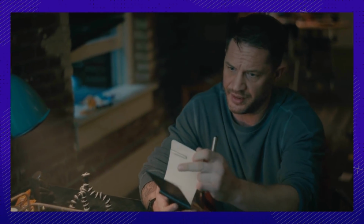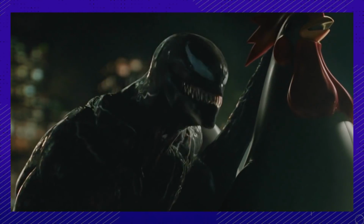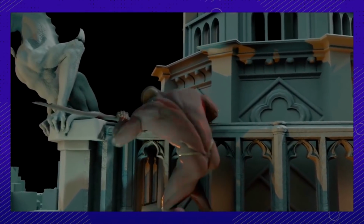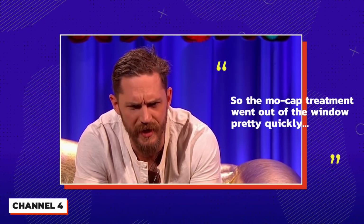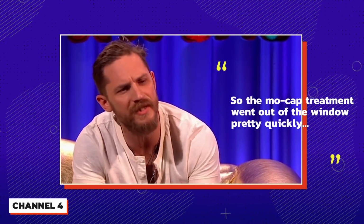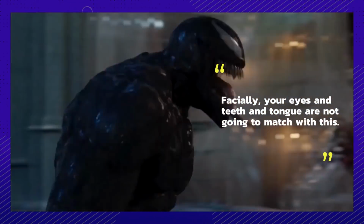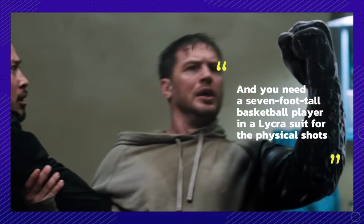Hardy has also weighed in on this decision, saying in an interview for Total Film that the decision to not worry about mocap was an easy one, given the difference in height between himself and Venom, as well as the extreme flexibility of the creature's face and limbs. He said, "So the mocap treatment went out the window pretty quickly. Facially, your eyes and teeth and tongue are not going to match with this. And you need a 7-foot-tall basketball player in a lycra suit for the physical shots."